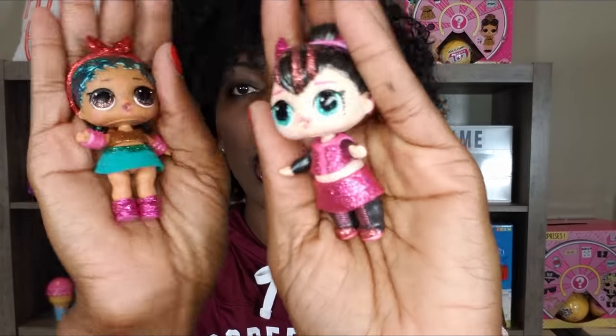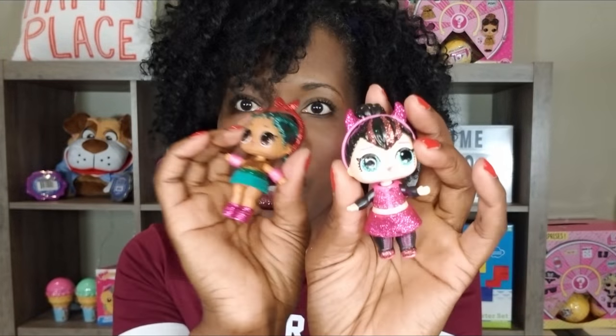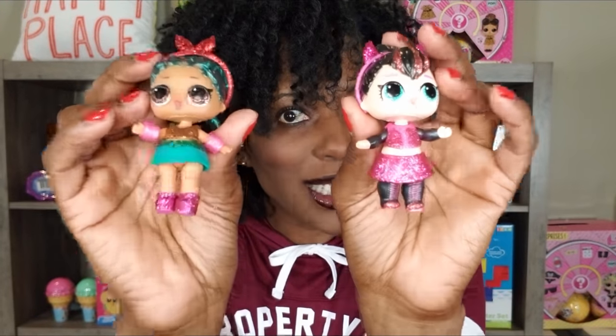fabulous LOL dolls. I'm so happy that my first two dolls for the Glam series are not anything close to anything that I have already, which is so cute, because I don't have any dolls with headbands like these yet. So I'm really happy to add them to my collection. And you guys let me know, do you have any of the LOL Surprise Glitter Glam series? If you have any of the Glitter Glam series, let me know which ones you have or which ones you would like to get.